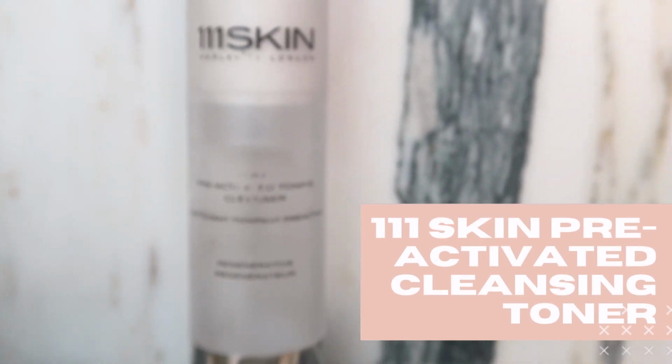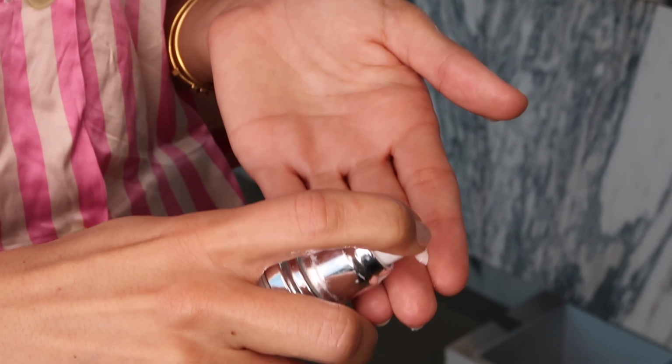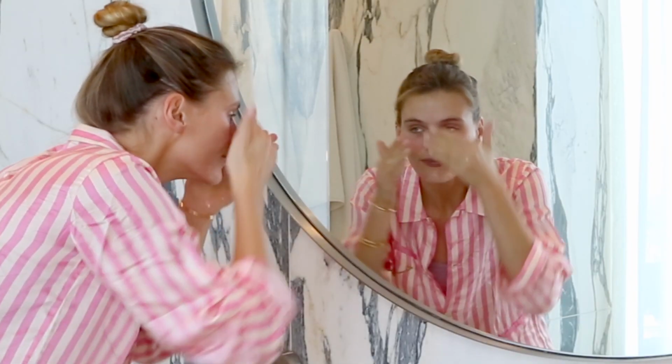So my first step is I wash my face. I always use cold water. I'm a stickler about that. It's better for the skin. The face wash that I'm using is from 111 Skin. It's a pre-activated toning cleanser. It's pretty gentle on the skin, but does the trick. I'm a big fan.